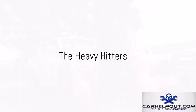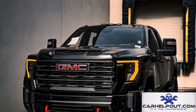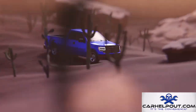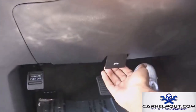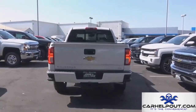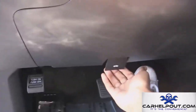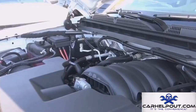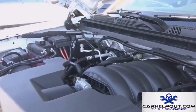Up next, the 2017 Chevrolet Silverado 1500 pickup truck and its more upscale cousin, the 2017 GMC Sierra 1500. These trucks are known for their rugged capability, powerful engine options, and comfortable ride. The Silverado is generally seen as the more work-oriented pickup truck, while the Sierra is marketed towards a more discerning buyer. Under the hood, you've got a choice between a 4.3-liter V6, a 5.3-liter V8, or a powerful 6.2-liter V8 that cranks out 420 horsepower.